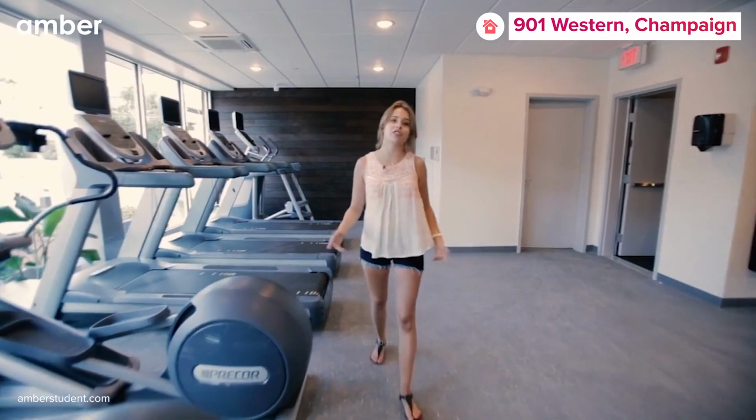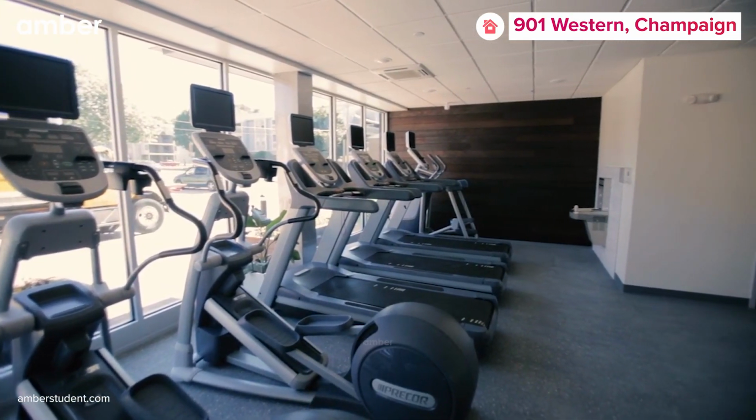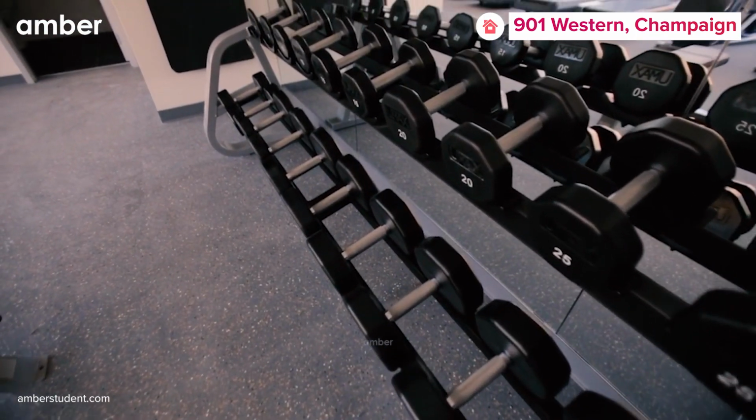This fitness center is just steps away from your front door. Every piece of cardio equipment has its own TV, so you can keep up with your favorite shows while staying in shape. Also included in the private fitness center is an awesome free weight station.